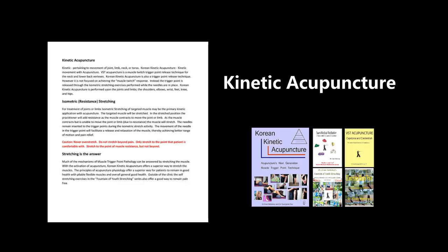Now, kinetic acupuncture. Kinetic pertains to movement of joint, limb, neck, or torso. Korean kinetic acupuncture is kinetic movement with acupuncture. VST acupuncture is a muscle twitch trigger point release technique for the neck and lower back vertexes. And trigger point can also be used on the knee and other muscles, the shoulders, and a lot of times on the knee.